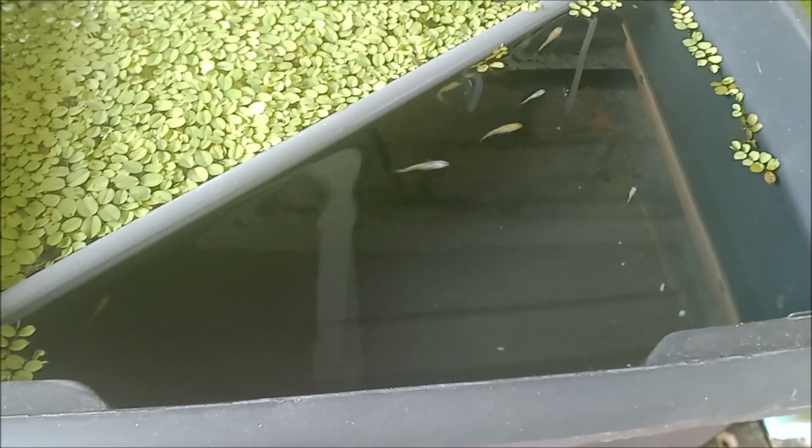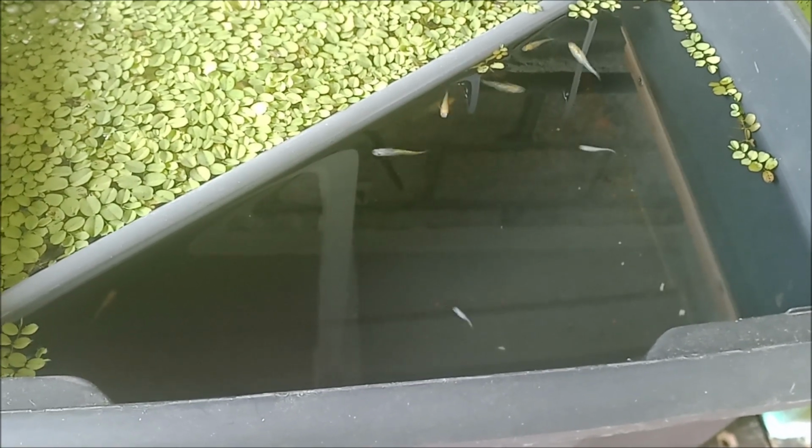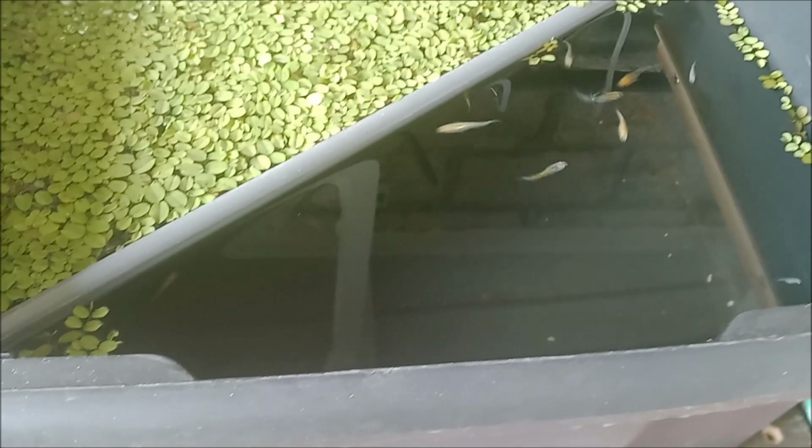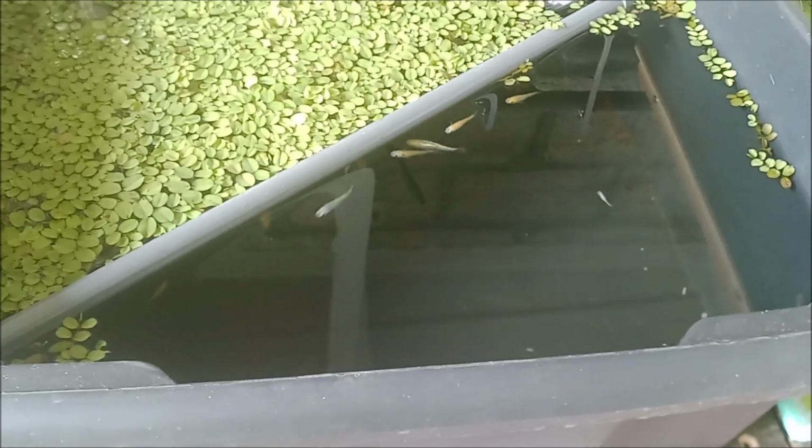This one here has Yosakura. Right, they're all a bit scared of the camera. There's about 20 in here, I think. And these are heated with an aquarium heater, and it's kept at about 20 degrees centigrade, which is about 70 degrees Fahrenheit. Definitely don't want to go higher than that.